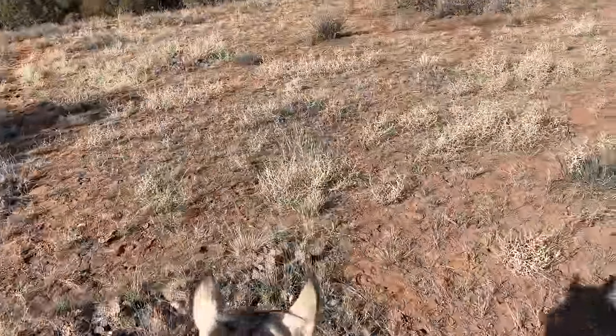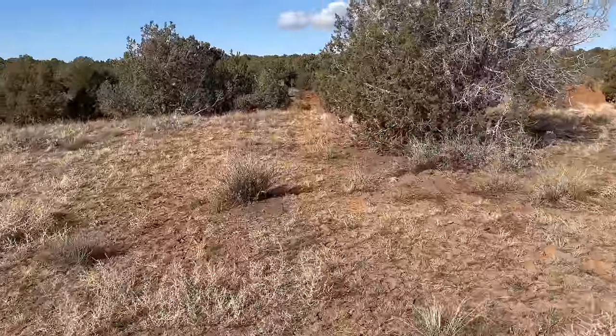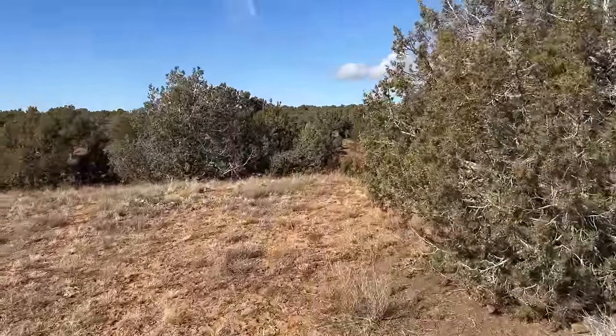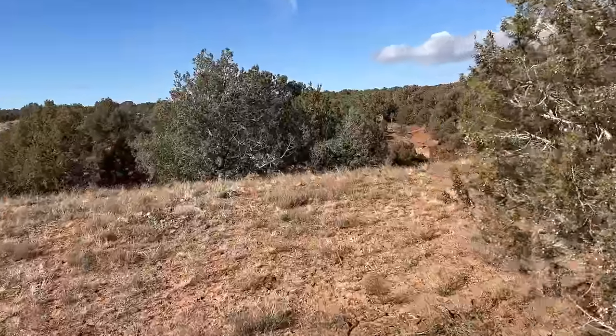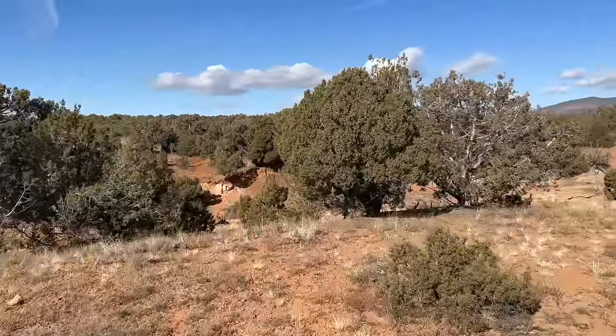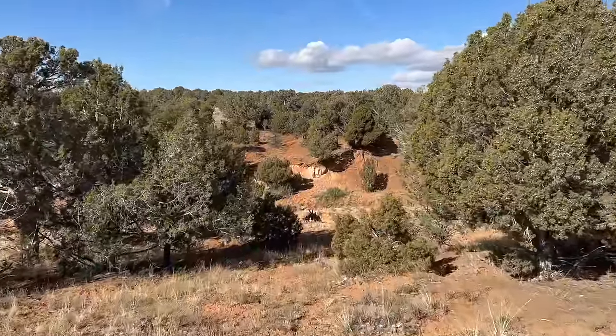We've got a pretty long ride before we even get to the cows. Oh, maybe 4 miles. And then once we start picking cows up, we're gonna push them another 4 miles. So, be close to a 20-mile day probably. Ought to be fun. Nice day today.